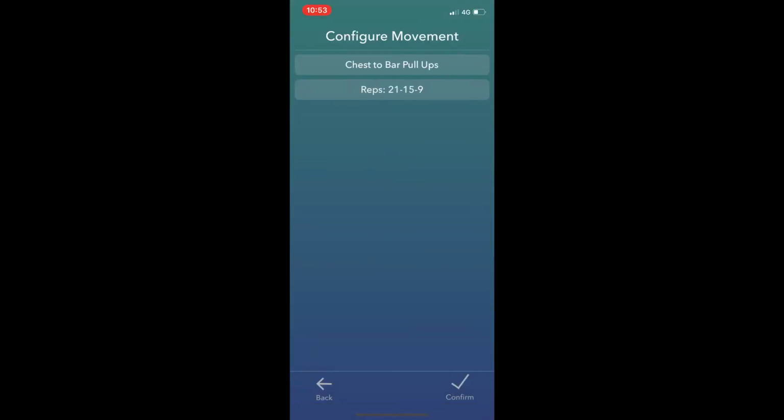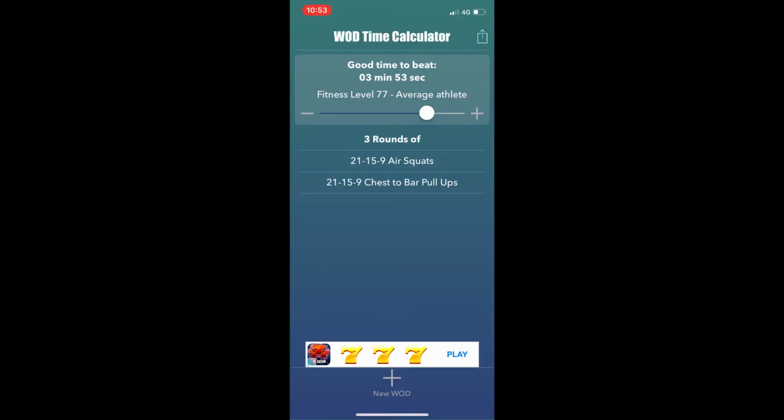So this is a cool thing. Once you're done, click on confirm, and that will show you the workout. So here you can, say for example, look at beyond the whiteboard and look at where certain athletes fall in. So say you want to be a 95 percentile athlete, it'll show you the time you should be doing this in, which is a pretty intense time.